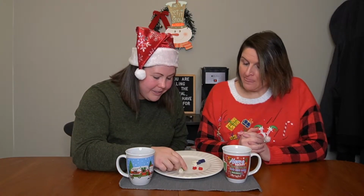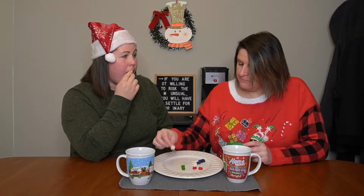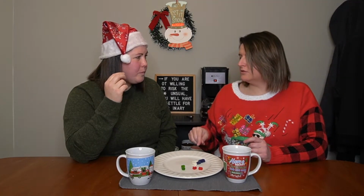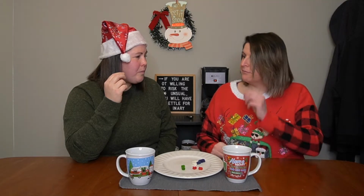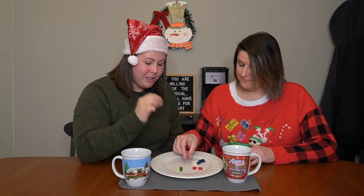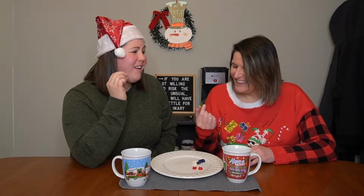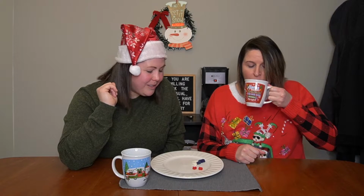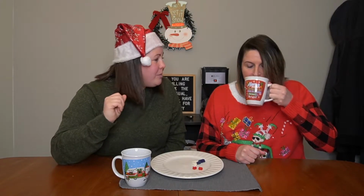Okay, let's do the bears. Maybe this white is the same. No pressure. Do you feel like it's the same flavor as a sugar-coated snowman? And I just don't know what the flavor is. Bet it is apple. I think this one's smaller. It was apple. Okay, so now that we've gotten through the green ones, I think we should move on to the snowflakes.